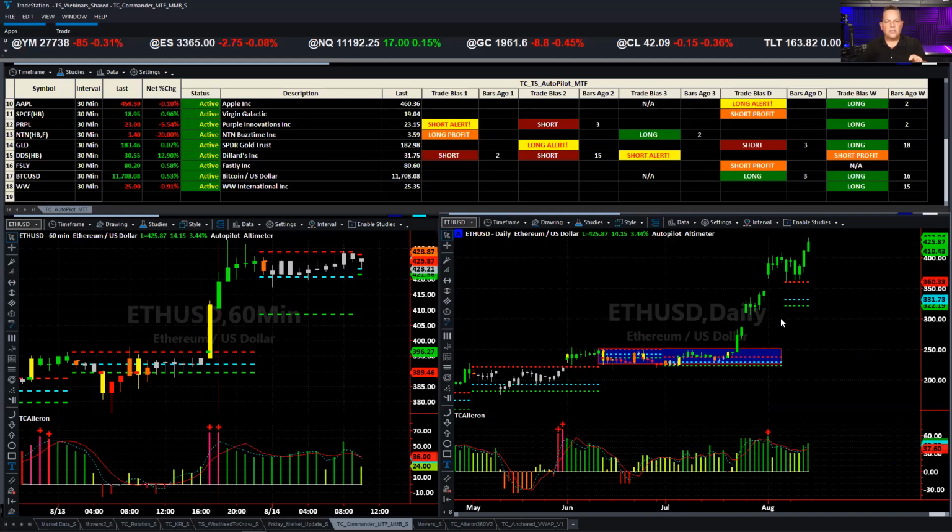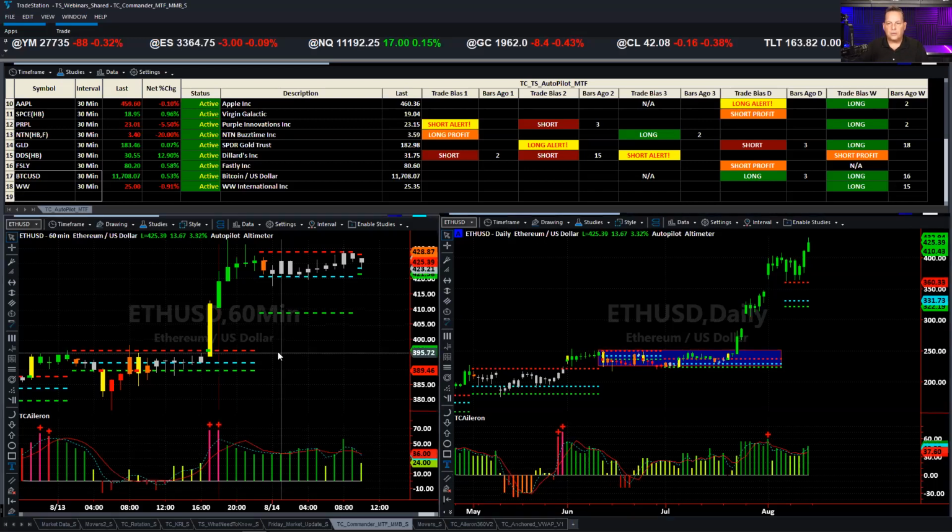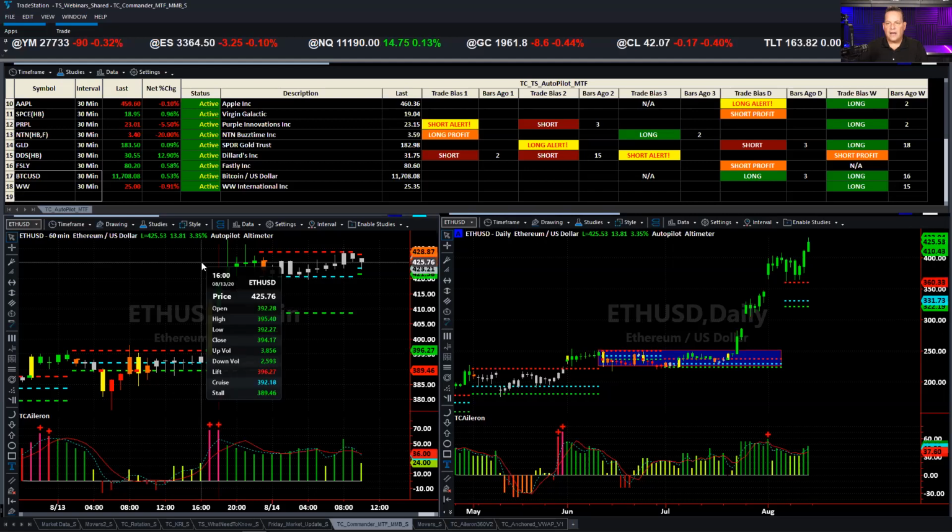Somebody asked the question in the chat: hey, do you get out on the orange or the break above or below that bar? You get out on orange, and then you could potentially get right back in if the color changes. So for example, if you look to the left here, we had it in at 396. You moved out right there at about 426. It's consolidating, consolidating, consolidating. So right now there's no trade. Now, if it breaks above or below here, you would get back in.